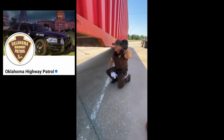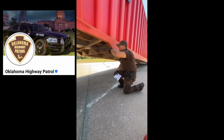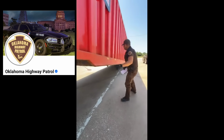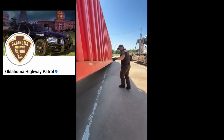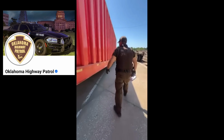Brake! Right turn! Left turn! Sounds like he had an air leak up there when he hit his brake, so we'll check that here in a minute.